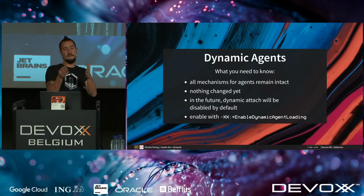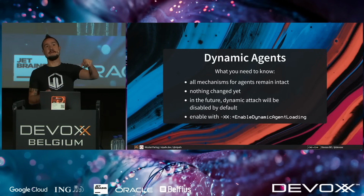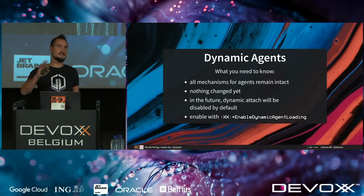And if you want to embed the agent at launch time, you already have to add a command line flag now. But as it is now, you don't have to add a command line flag to be able to attach that thing later. And so that's something that will be necessary. And that's all this is about, right? So the dynamic agents will keep working, everything is fine. You just have to make the decision when you launch. Do I want an agent later, yes or no?